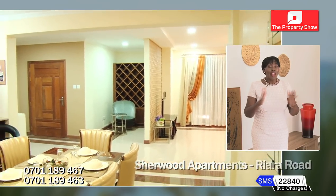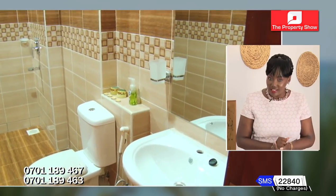Next, a project with superior, beautiful, functional layouts, spacious surfaces with large windows and premium fittings, Sherwood Apartments. Let's have a look.